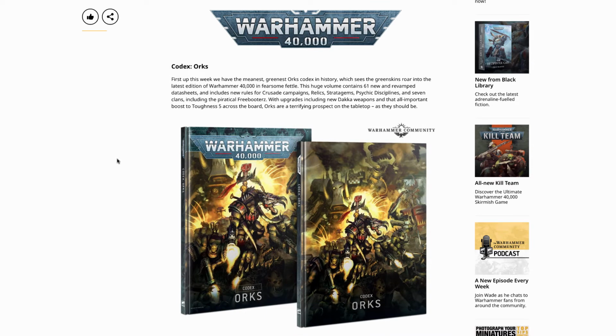So first up this week, we have the meanest, greenest Orks Codex in history, which sees the greenskins roar into the latest edition of Warhammer 40,000 in fearsome Fettle? I don't know what that means. Fettle? What? Okay, well, whatever. This huge volume contains 61 new and revamped data sheets and includes new rules for crusade campaigns, relics, stratagems, psychic disciplines, and 7 clans, including the piratical freebooters, with upgrades including new darker weapons and that all-important boost to toughness 5 across the board. Orks are a terrifying prospect on the tabletop, as they should be.